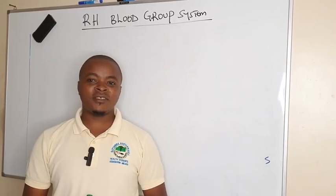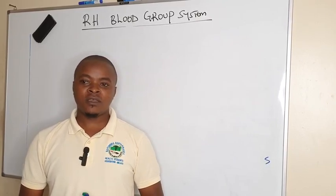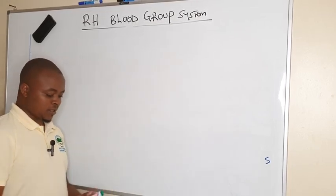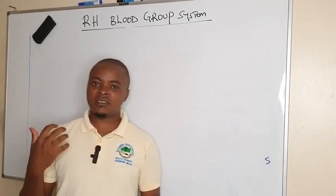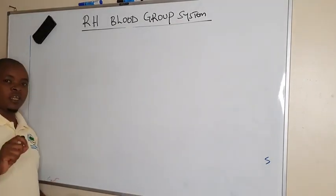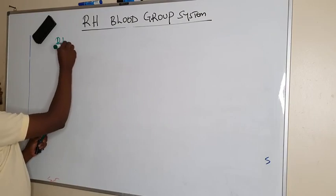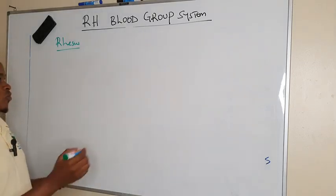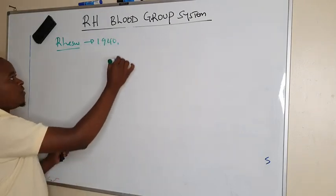Today at Medical Sciences, we want to discuss the Rhesus blood group system. This Rhesus blood group system is the second significant blood group system. The first one was ABO, which we looked at in the previous video. So in this session, we are going to look at another clinically significant blood group system, which we call Rhesus or RH factor. And this Rhesus factor was first discovered in 1940 by the German scientist Karl Landsteiner.